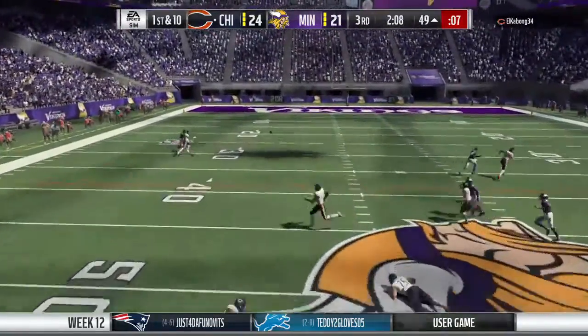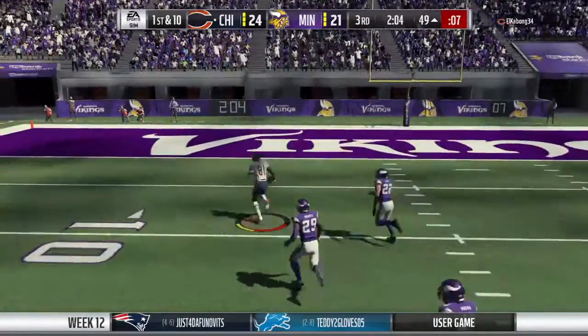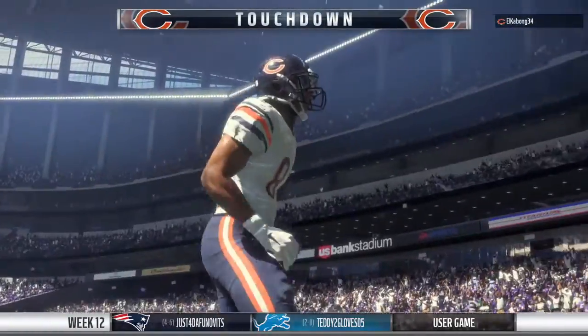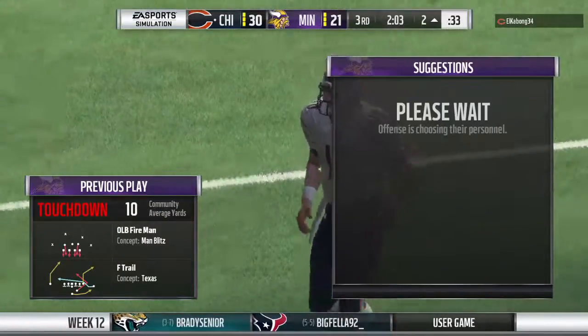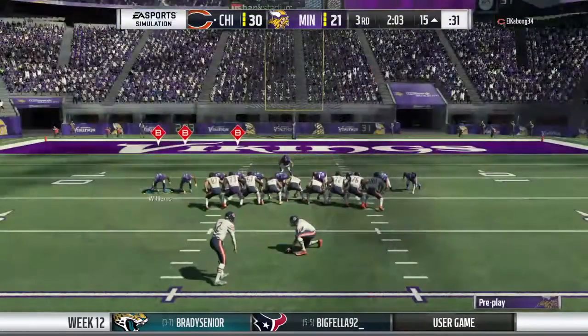First and 10, it's Trubisky. Looking left side, and it's complete. Touchdown, Chicago! Cameron Meredith with touchdown number 2 in the game, and now 11 on the year. And the Bears will add on to their lead.